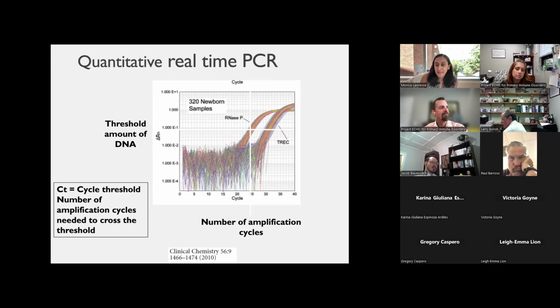And so what happens in SCID, though, is because you don't have any T cell receptor excision circles to start with, no matter how many cycles of amplification, since you started at zero, doubling zero over and over and over again still results in zero.